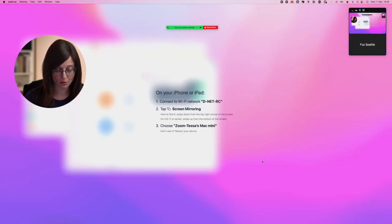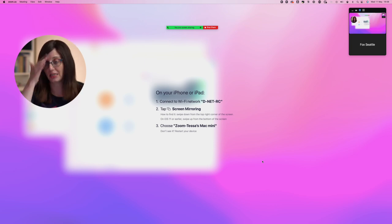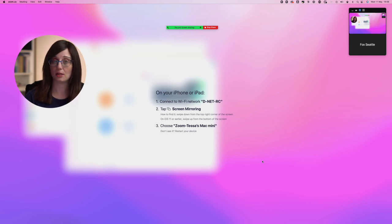Now, then this pops up. This is my network and my computer, and it tells you what to do. On your iPhone, you basically press that screen mirroring icon. To be able to do this, you do need to be on the same Wi-Fi network. So you have to be connected to Wi-Fi, and your computer has to be connected to the Wi-Fi network as well. And then it's connecting at the moment. It's connecting my iPhone to the Zoom. Takes a little minute to get this up and running.